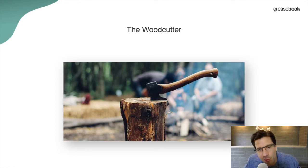Motivated by the boss's words, the woodcutter tried harder the next day, but he could only bring down 15 trees. The third day, try as he might, he only managed 10. Day after day, he finished with fewer trees. And the woodcutter was really down on himself and his work. And he's thinking to himself, man, I must be losing my strength. So he went to the boss and he apologized for his lack of results.